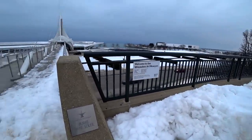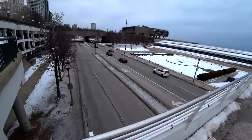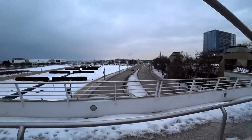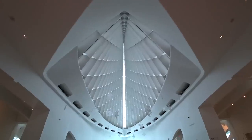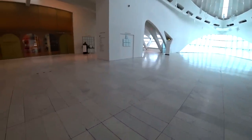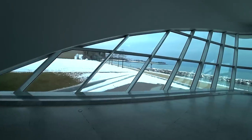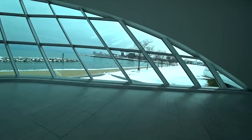Museum right on the waterfront. They made it look like a big sail. Cables holding this bridge up. Very cool. Look at the architecture design in this building. Futuristic looking. Beautiful panorama. Imagine this being your living room windows.